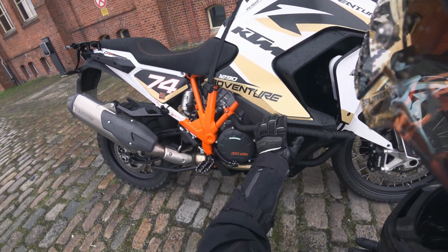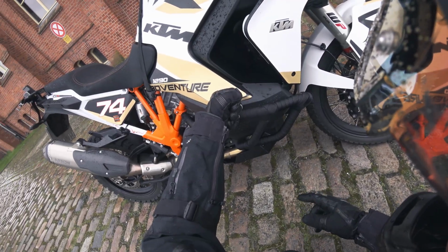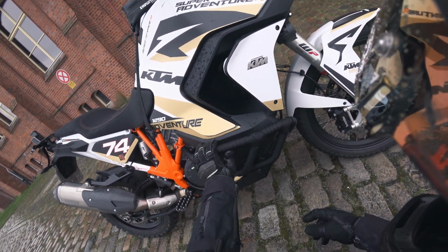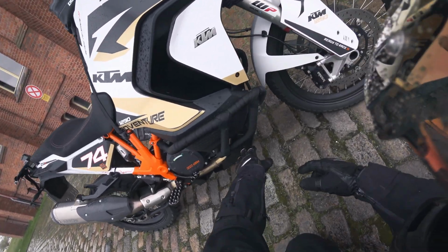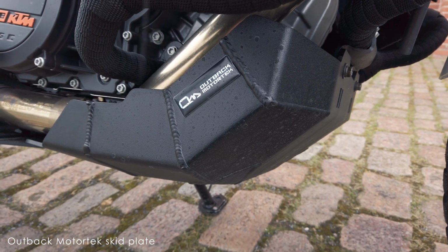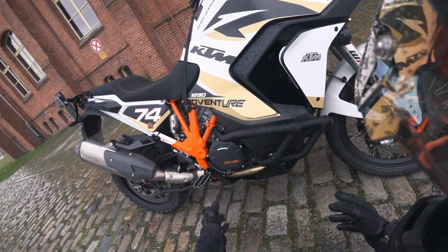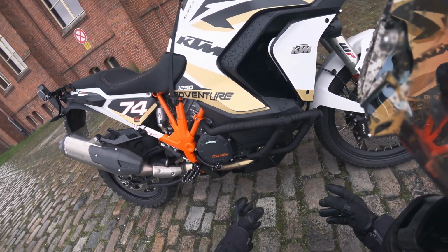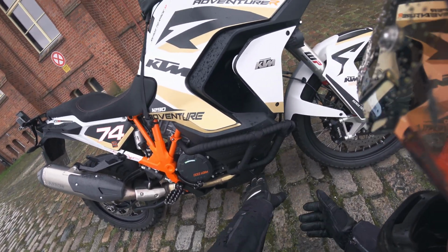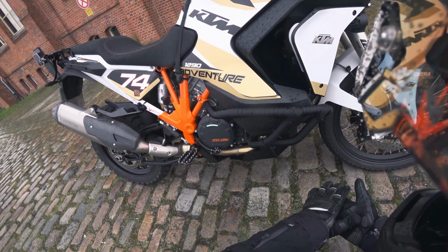The next thing you're going to notice is the new bash plate. Now, it took a while to find the right bash plate for it. It came with the original one, which is quite thin, so it won't really do the trick. And if you look at all the other bash plates on the market, this is by Outback Motortek, and these guys have actually managed to mount most of the mounting points not to the engine itself. The engine nowadays on most modern bikes is a structural member of the bike, so they don't have a frame here where you can attach it, so you kind of run out of space to attach a bash plate if you don't want to attach it straight to the engine casing.